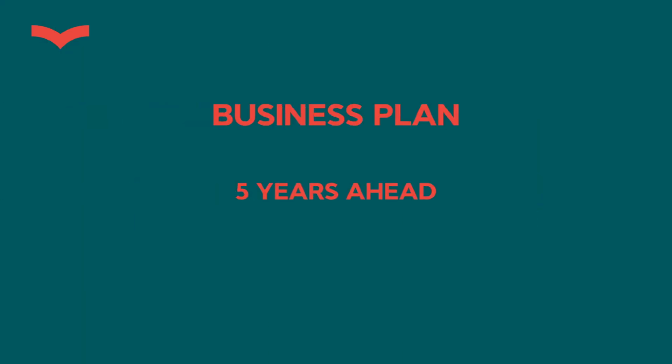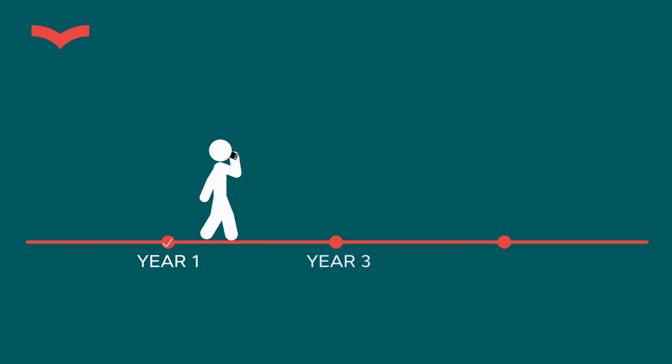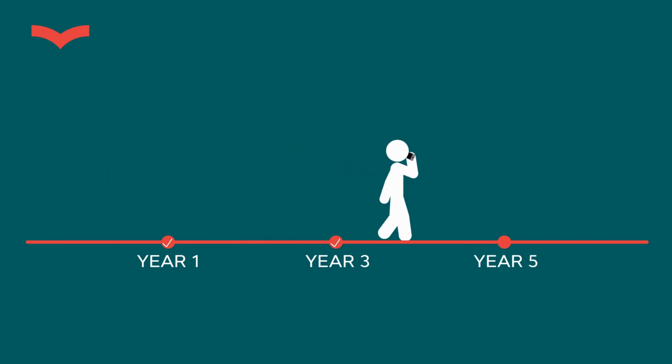First of all, a good business plan consists of certain sections. A good business plan has a projection for 5 years ahead, with the most important landmarks being the first year, the third year, and the fifth year. And definitely a good business plan starts with a good executive summary. What is an executive summary? It is basically the summarization, the conclusion in the beginning of your business plan that summarizes everything that we discussed in the document.